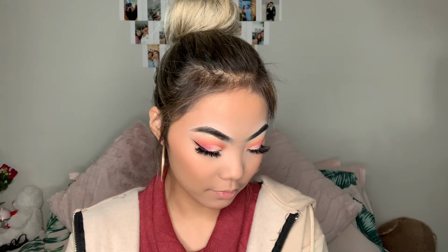So for highlighter, I'm gonna go with the same palette. And I'm just gonna go in with this highlighter shade here. Let's see if it's pigmented. Ooh, it's pink. It's like reflective pink. Okay, so it looks like this. I don't have a brush. She's not looking cute. Ew. I'm just gonna try it anyway.